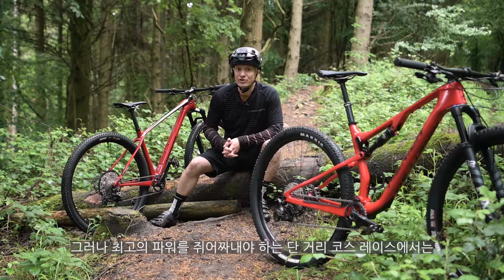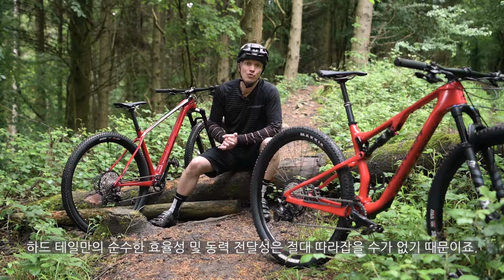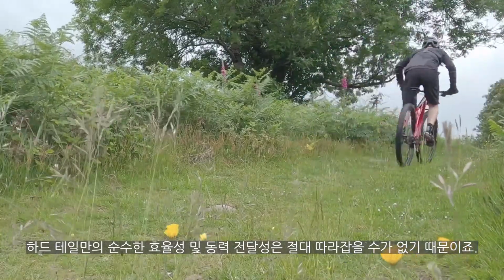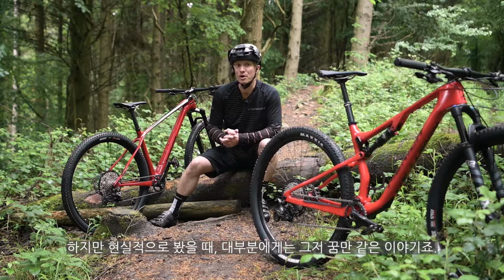However, for short course races where it's all about smashing out peak power, the hardtail is still an important tool, especially if it's on a smoother course. You simply can't beat the raw immediacy of the power transfer or the pure efficiency that a hardtail delivers. So, is the answer to have both? If you're a pro, then maybe, but in the real world that's just not possible for most riders.